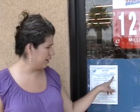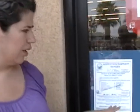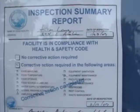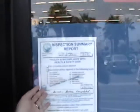Right. This is our inspection summary report. This shows that this facility has been inspected on this date. And if there are any issues or any problems that need to be corrected, then they get re-inspected. And there are 14 categories that we look at. One of them is food source and labeling, which is what we looked at today. So we make sure that this facility is purchasing from approved sources.